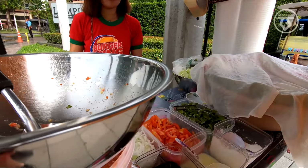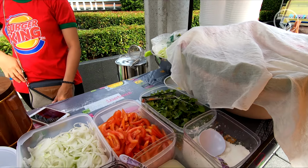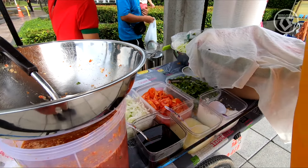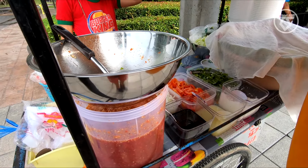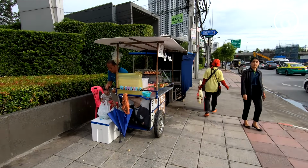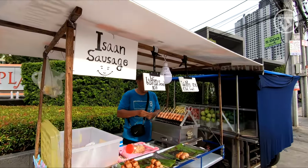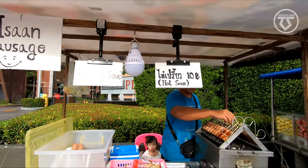So the ingredients are coriander leaf, tomato, onions, sugar, and lime juice, vinegar, fish sauce, and also the spicy sauce. So it's called yam. Thank you. And also, Isan sausage right there. This one is on skewers, on sticks. They have sour and not sour.